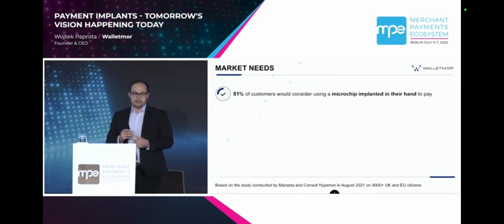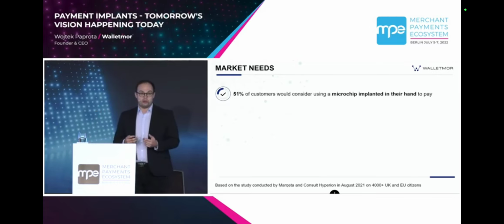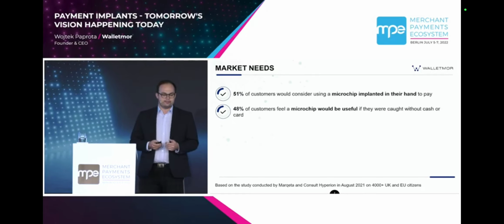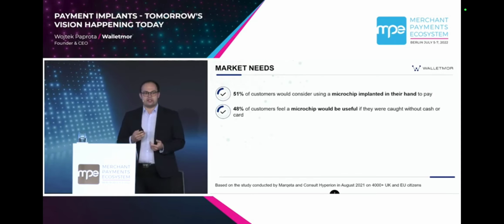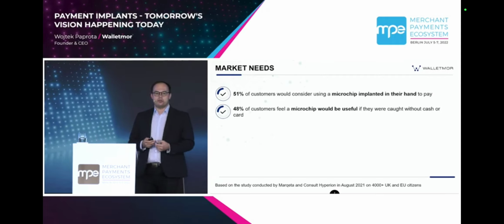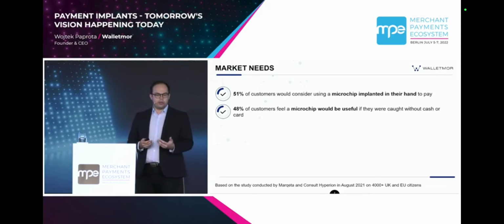And that gives us a very important sensation that it's going to be the future, whether we want it or not, whether we can imagine it or not. But the majority of people already want it. Another cool data point is that 48% of customers feel that the microchip would be useful if they were caught without cash or a card. Let's just ask ourselves: how many times have you experienced a situation in which you wanted to make a payment, but you didn't have cash or a credit card or a mobile phone to proceed with the transaction? With the implant, this problem is solved because you always have that means to conduct the transaction.